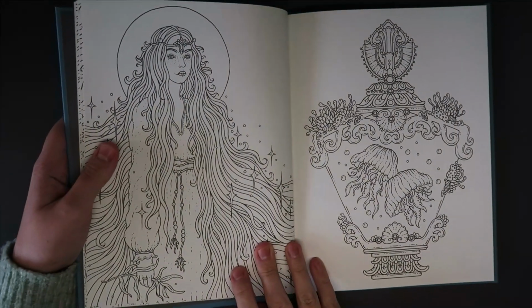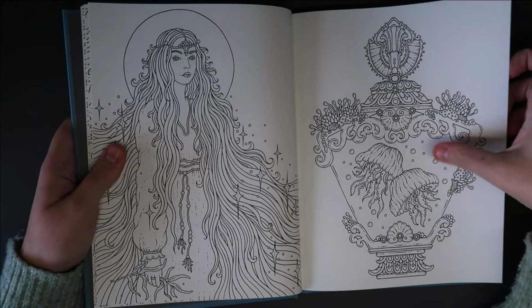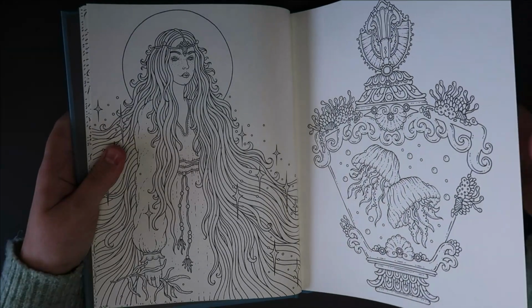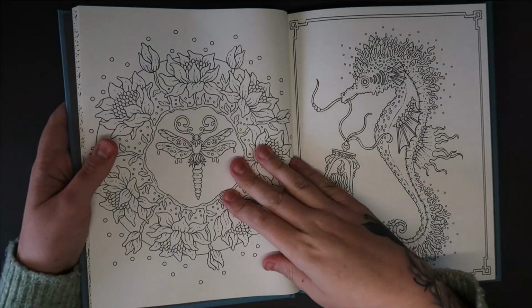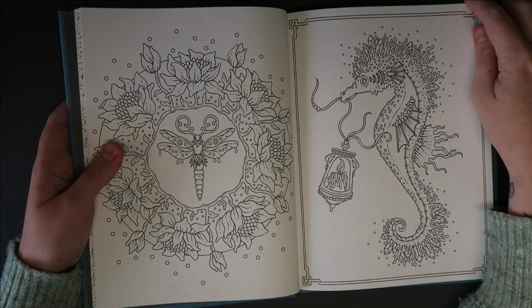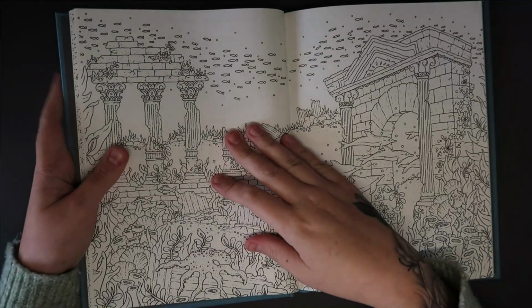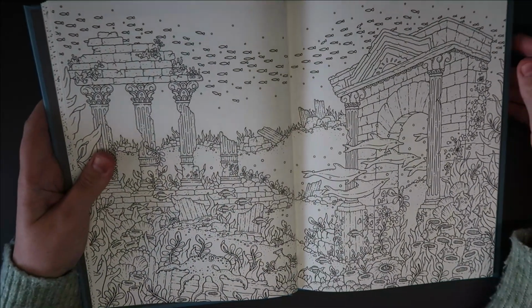So obviously it's all going to be under the sea, that sort of theme. I like that, it's like a magical potion with the jellyfish in. And that reminds me of some of her other books. The seahorse is quite cute. Wow, that is a busy one. A busy, busy, busy one.